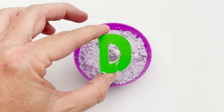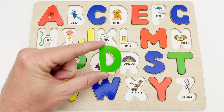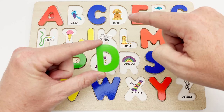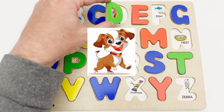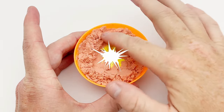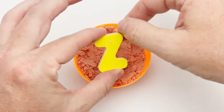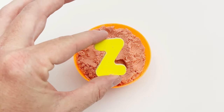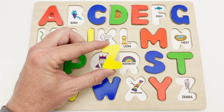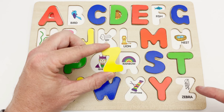D, green D. This green D goes up here. D is for dog. Z, yellow Z. This yellow Z goes down here. Z is for zebra.